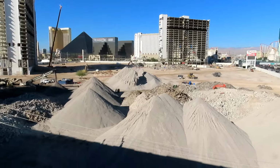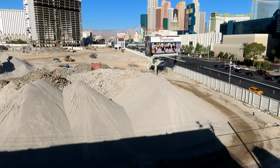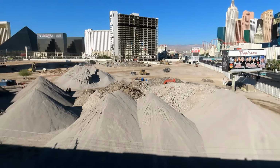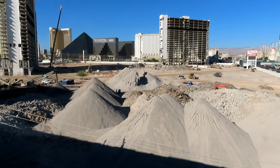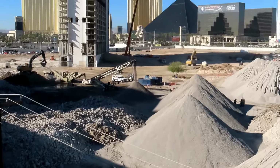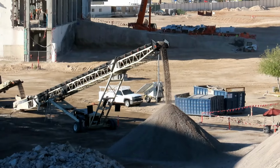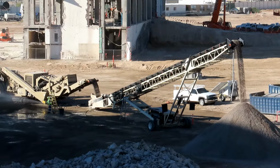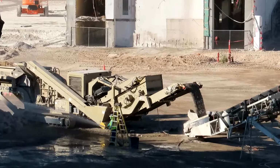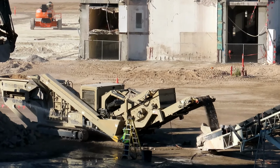So if we start out, we look at this front. You can see they got a lot more of this concrete ground up. They actually moved the plant down a little bit there, the crushing plant. So that's going pretty quick now.